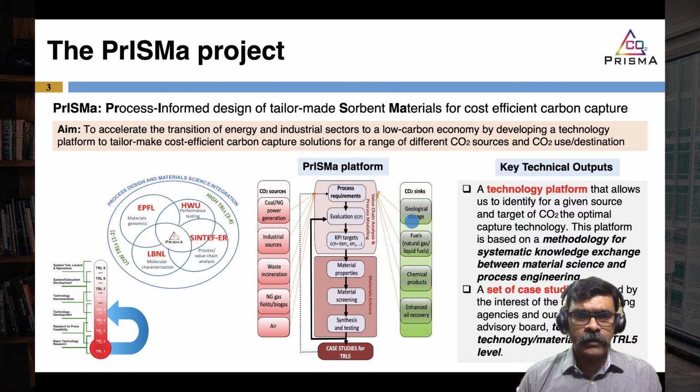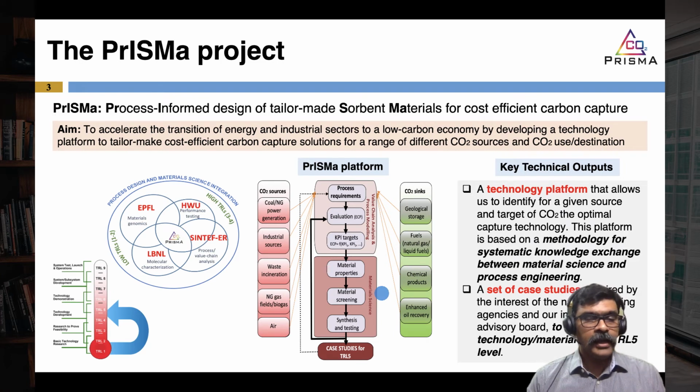So once these promising materials have been identified with the screening tool, the most promising materials are then synthesized and characterized. They are further performance tested for the intended carbon capture application. This allows validation of the models, and the potential of the material process combination that makes the technology cost competitive is identified.